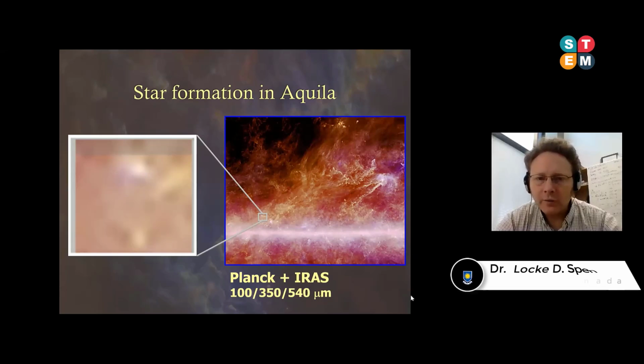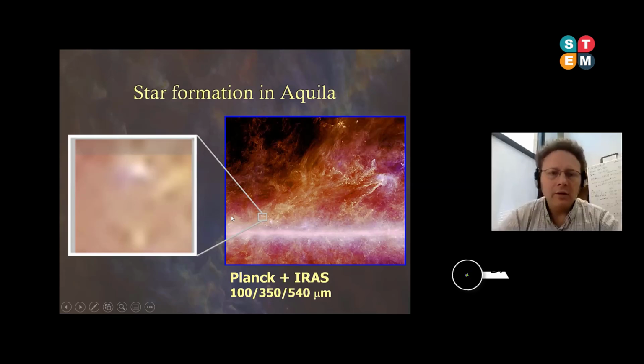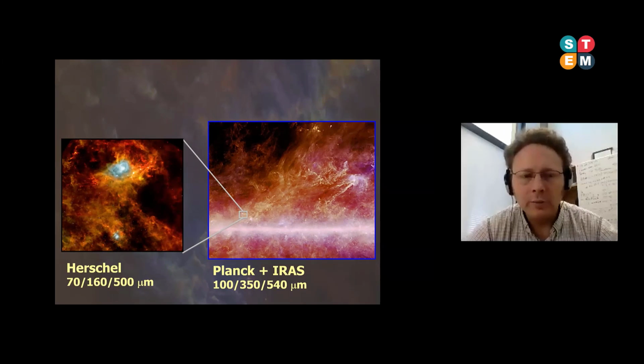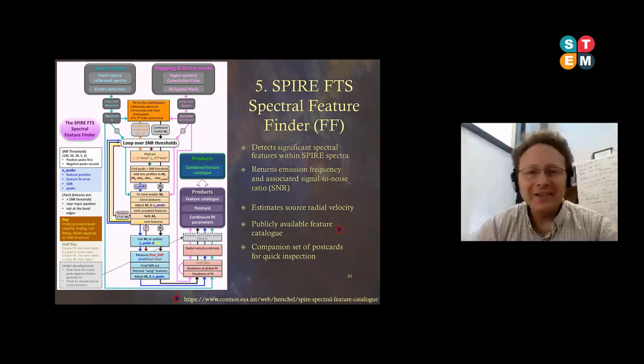So on the right here, we have data from Planck, and we zoom in on the Aquila region just to emphasize, here's the resolution we had. Now, from prior instruments, it certainly does a better job, but comparing Planck's resolution with Herschel's, here's what we see in the same region. So there's some interplay with these two telescopes working together where follow-up work can be done. And zooming in there.